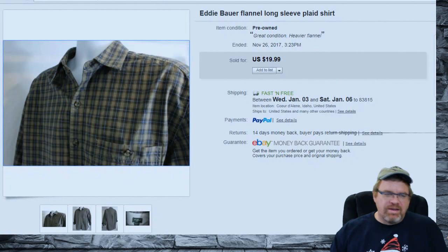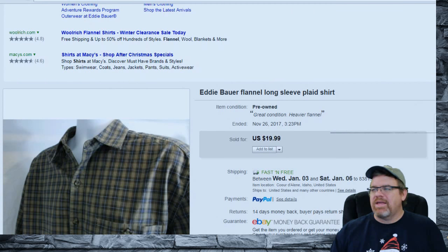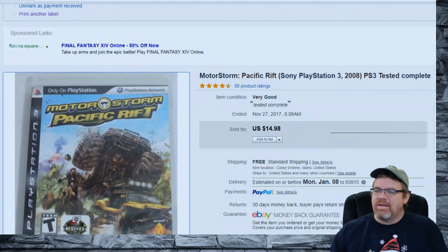Anyway, it was a decent shirt. It would have sold for, I'm just making sure, $16 is the offer. I took free shipping, and anyway, that was my loss of the month.